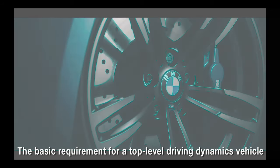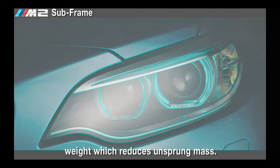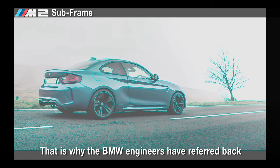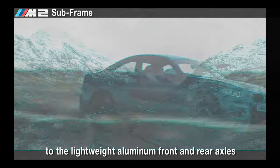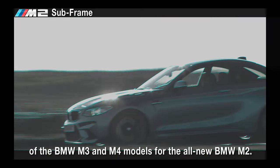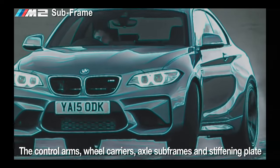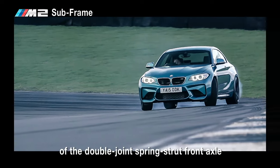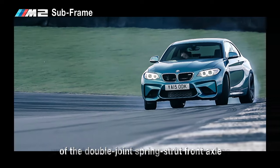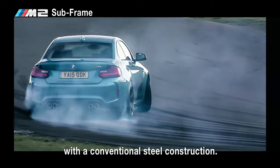The basic requirement for a top-level driving dynamics vehicle is a high level of rigidity and a low axle system weight, which reduces unsprung mass. That is why the BMW engineers have referred back to the lightweight aluminum front and rear axles of the BMW M3 and M4 models for the all-new BMW M2. The control arms, wheel carriers, axle subframes, and stiffening plate of the double joint spring strut front axle weigh 11 pounds less than would be the case with a conventional steel construction.